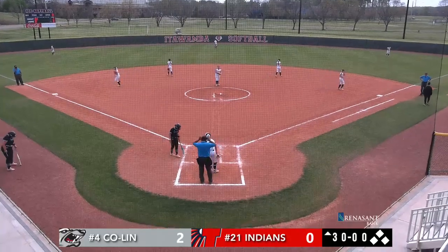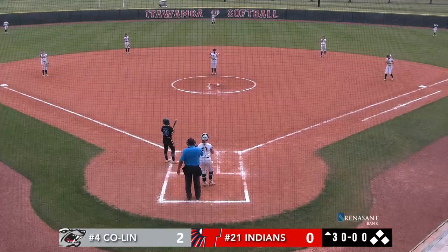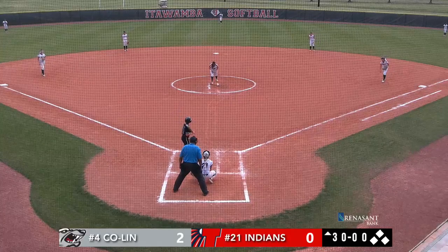Welcome back to the action, fans. We move to the top of the third inning here in Fulton. Co-Lin has jumped out early to a 2-0 lead. They'll bring their 2, 3, 4 batters to the plate to see if they can add on.